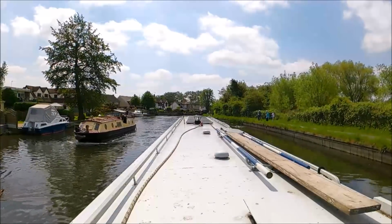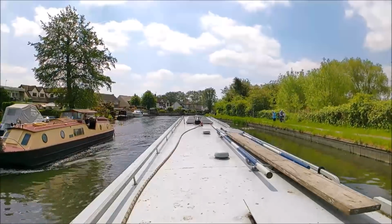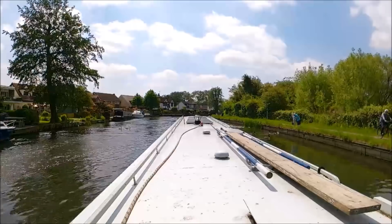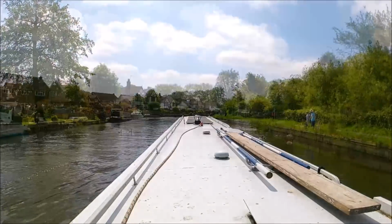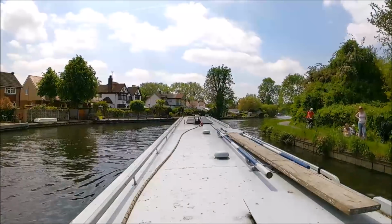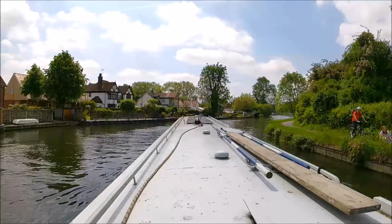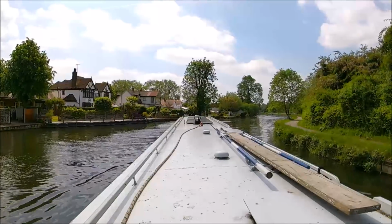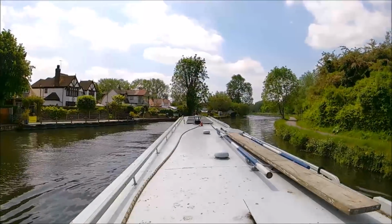I might be wrong, but it looks to me like people have bought their own plots of land and built their own individual houses on it, and I think it all looks a lot better for it. But that's just my opinion. Yours might be different.